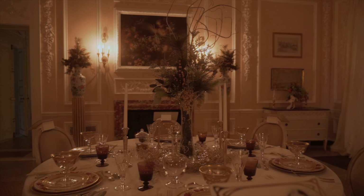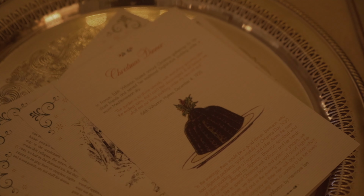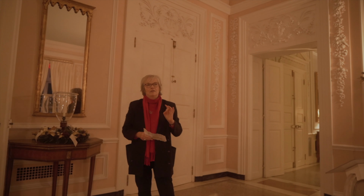One of her traditions, even when she lived in the Riviera in the south of France, was to have a Christmas pudding. This is a traditional English style. If any of you have had plum puddings or even figgy puddings or anything like that, it's a traditional steamed English style dessert. And she would serve this on the terrace of her south of France chateau, no matter how hot it was.